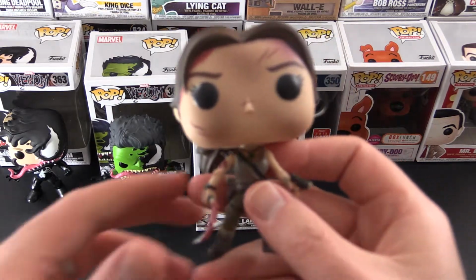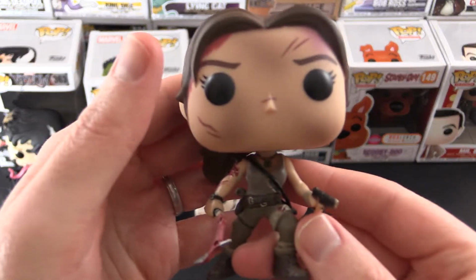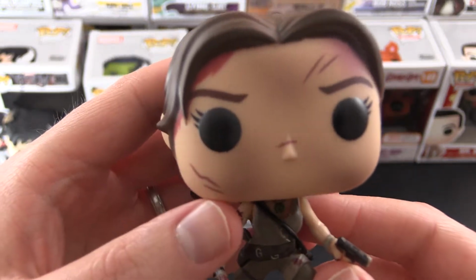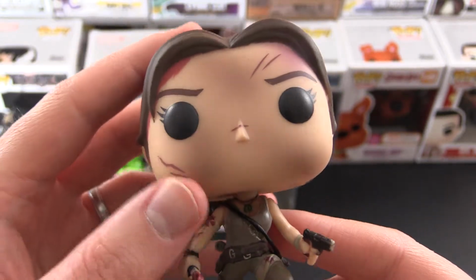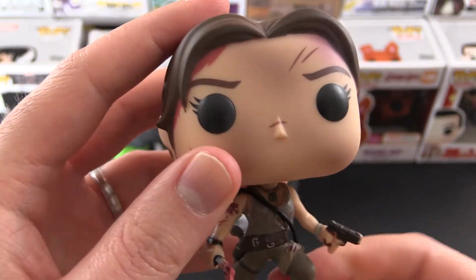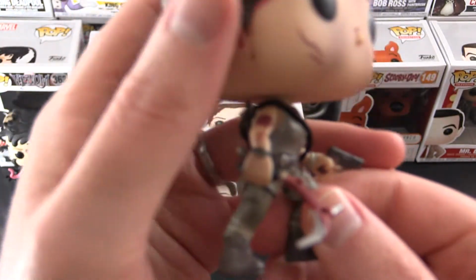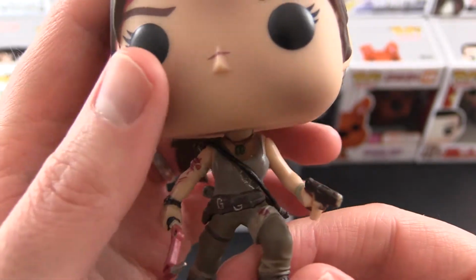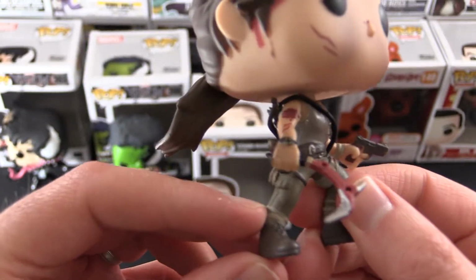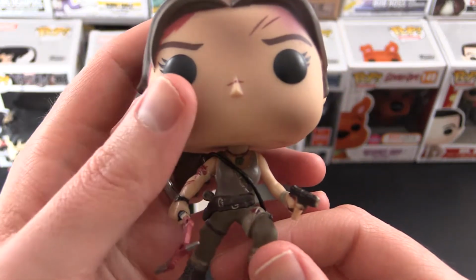And here she is, and we have the very small body here. The head is actually much heavier, and lots of scrapes and bruising on the face here. Very dirty appearance. We're getting more gritty and realistic with these new Tomb Raider games. We've got some sort of, what is that, a machete or something? Hacking through things. A gun in the other hand. We've got a belt. The traditional costume there, or I should say the more recent costume.